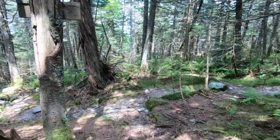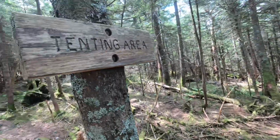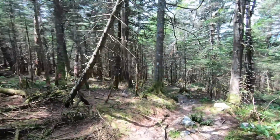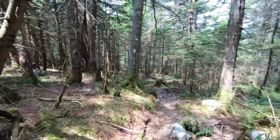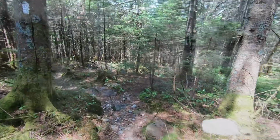And there you have it, back at the Long Trail. Tenting area. Privy's going to be downhill here a little ways on the right. And then the shelter will be further downhill on the left.